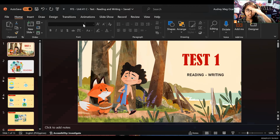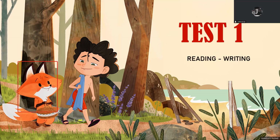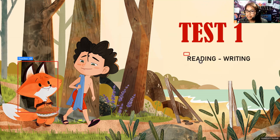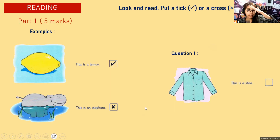Okay, now look. We can see a boy and a... What can you see? Fox. A fox. Very good. Okay, so this is a test for reading and writing. Okay? Okay. Very good. Now, hands, look at part one. Okay, so you will get 5 points here. Look and read. You put a tick or a cross inside the box.